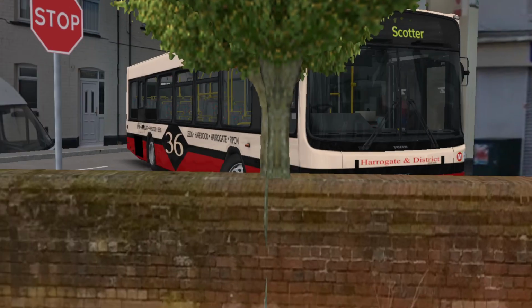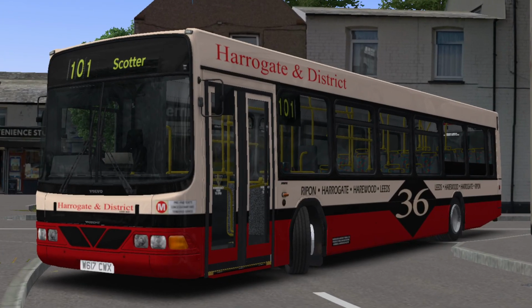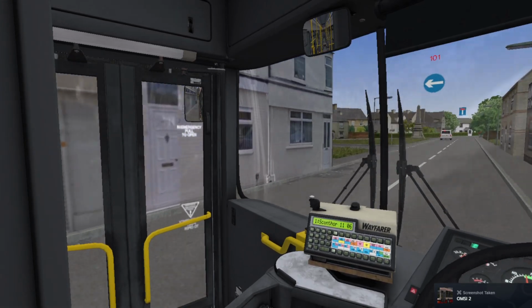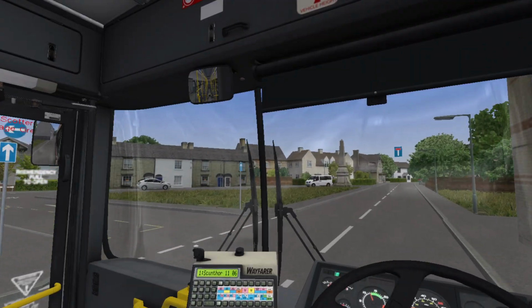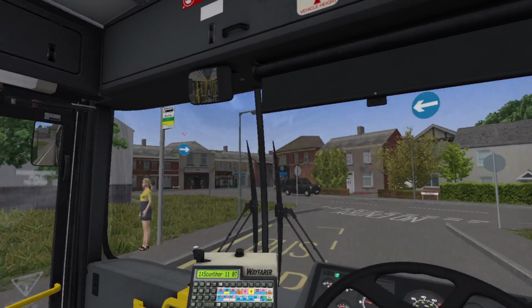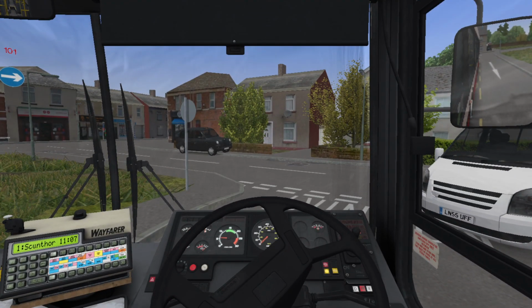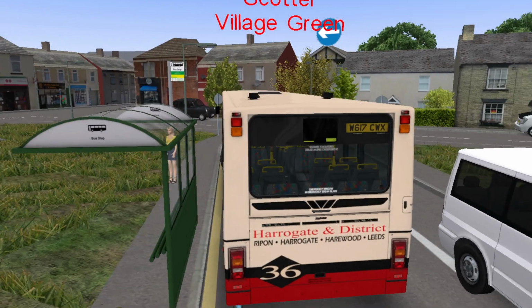I mean, we'll take that screenshot because even though the lighting is not there, I still like it. It's like this, the cooling fan has instantly come back on, which is realistic. Why are you going the wrong way down a one-way street? Okay.